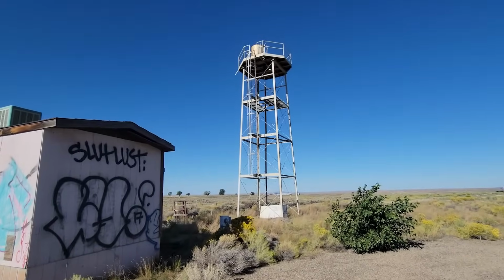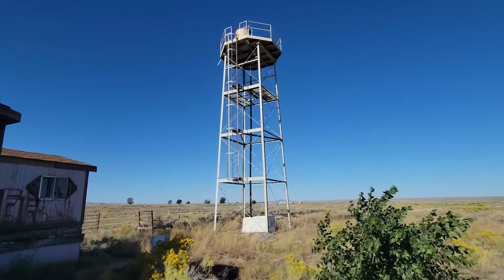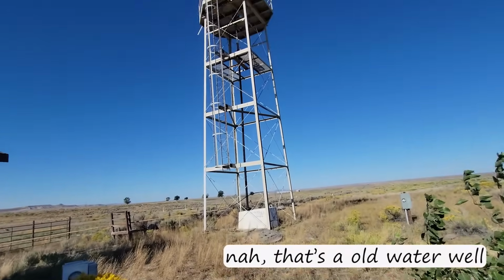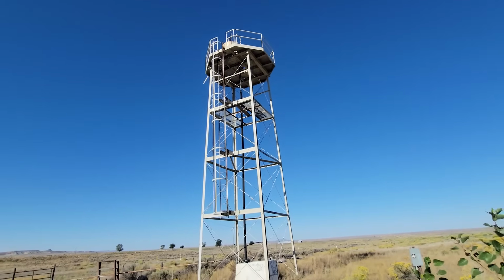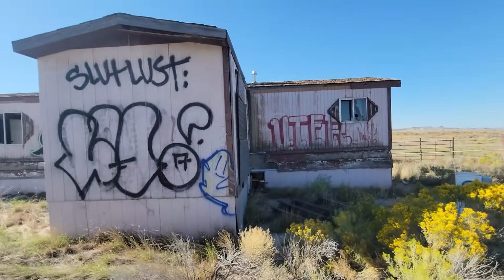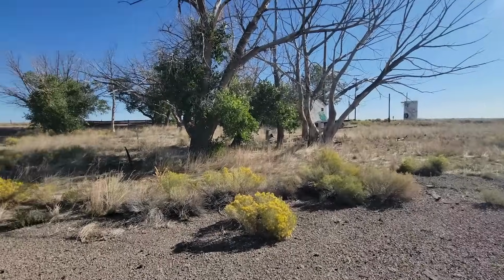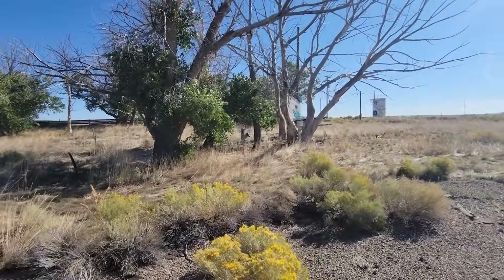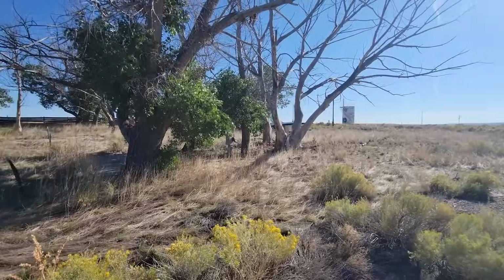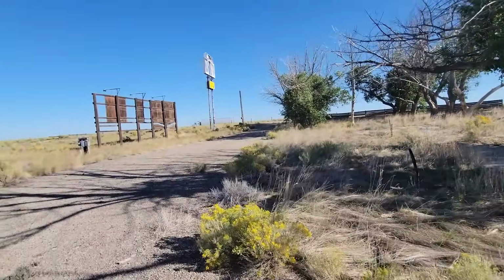And this here looks like at one time it was some kind of oil derrick. It's not moving anything out of the ground now, but I guess that's what that was. And it looks like, I might be wrong, but it looks like there might be a few RV hookups here too underneath these trees, which would have been really cool.